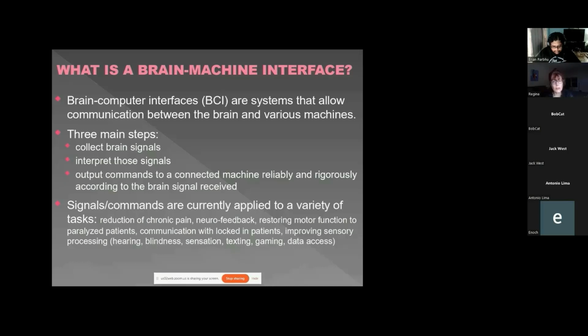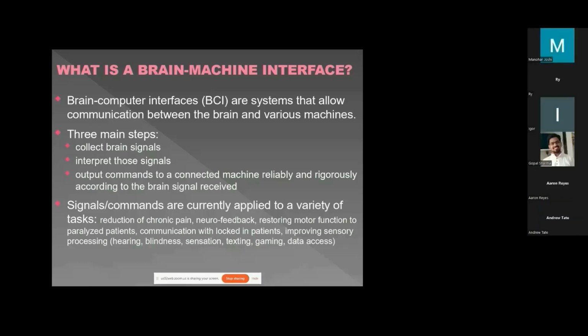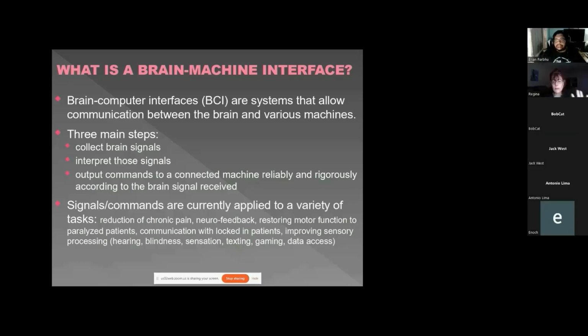Communication with locked-in patients, that's really important. There's a lot more locked-in patients than you might think. There's hundreds of thousands of them. And while many surprisingly report a quality of life that's not as deeply bad as you might imagine, since I'm assuming no one here is a locked-in patient, communication would certainly enhance their ability to interact with the world and thus improve their quality of life. And they can be used, and they have been used, not can be, these are things that have been done to improve sensory processing for any.